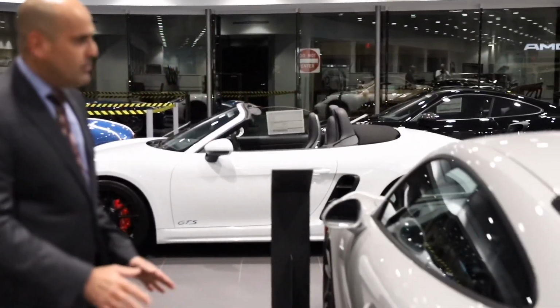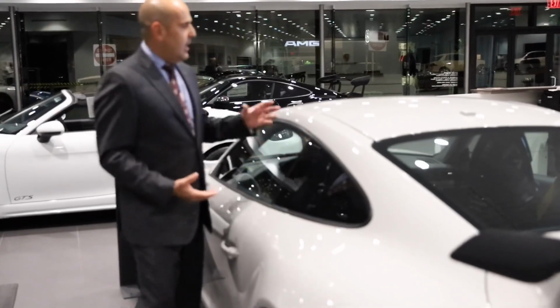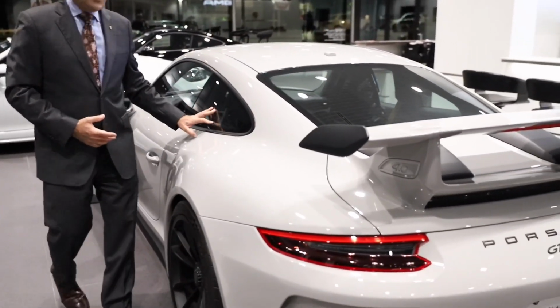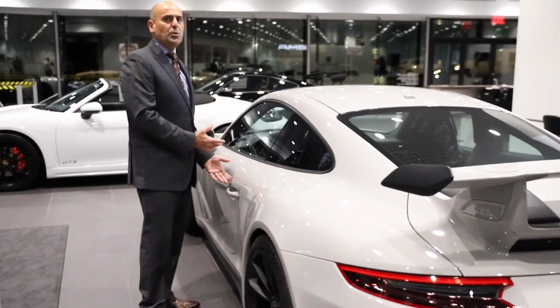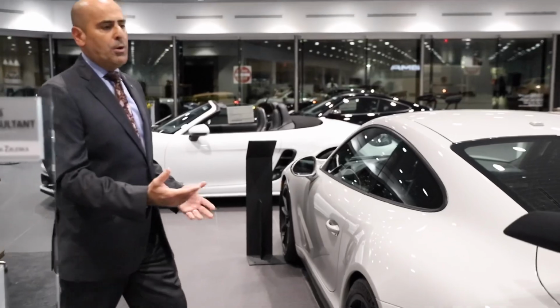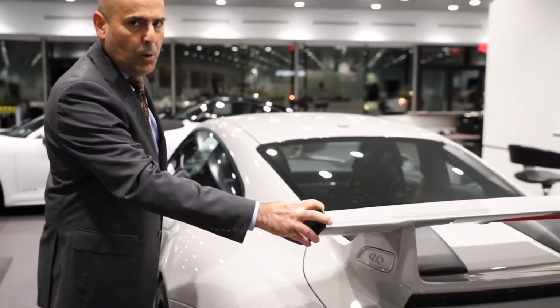It's lower to the ground. It's lightweight. It doesn't have a sunroof. It doesn't have rear seats. It has less insulation than all the other Porsche cars. And it does have some lightweight components like the carbon fiber rear spoiler.